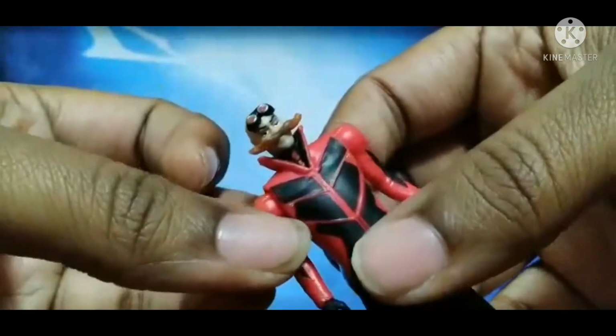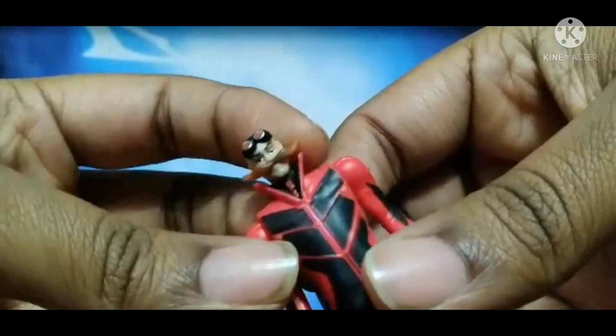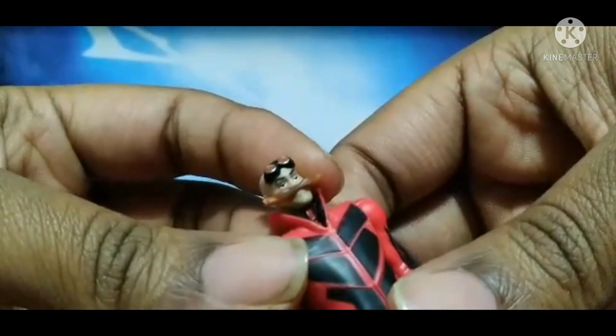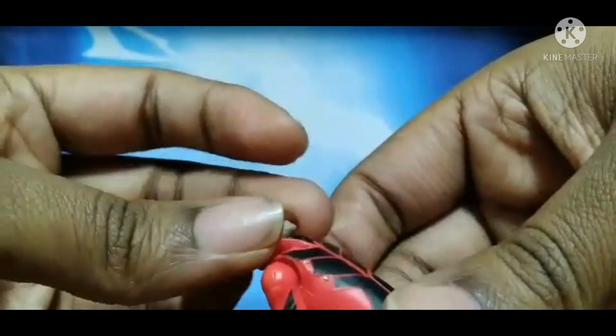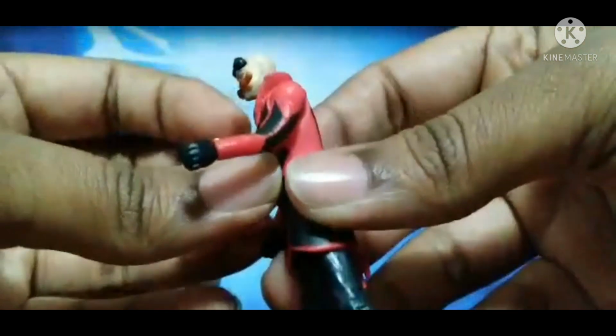I wish I could see how the 4-inch figure looks. My figure's eyes are kind of a little wonky. I really didn't pay attention to it just now, but it's a little wonky there. I'm not sure if the 4-inch figure is like that. Someone please let me know so I can see.